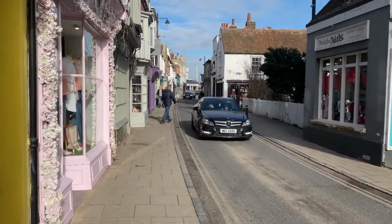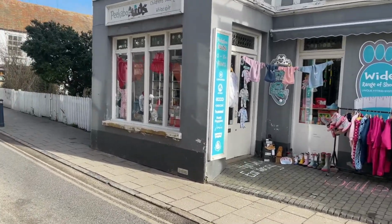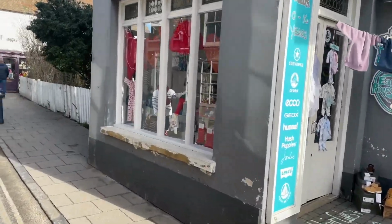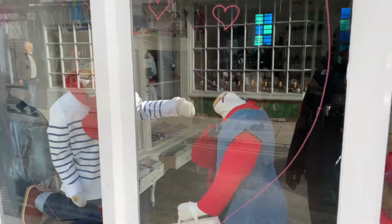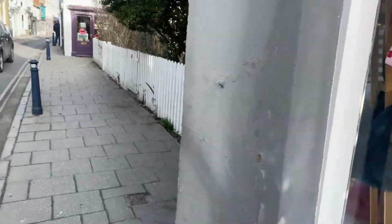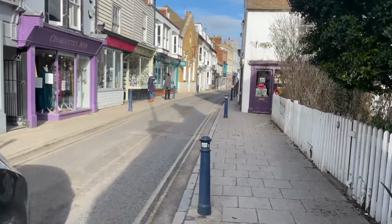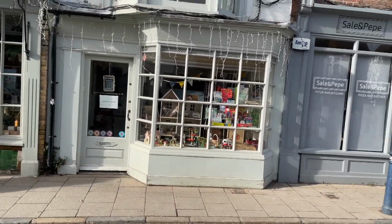So I'm going to walk down to the seaside part. It's not like sand and stuff like that, it's quite basic. I think it's more of a harbour or port, but it's worth having a look. Loads of little boutique shops.